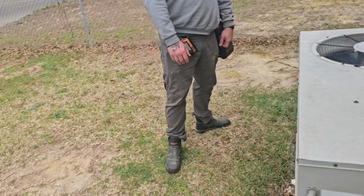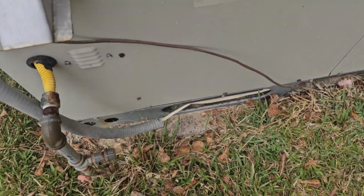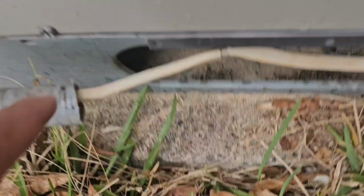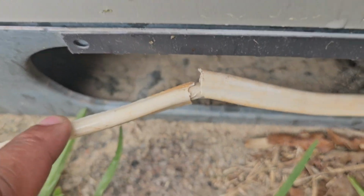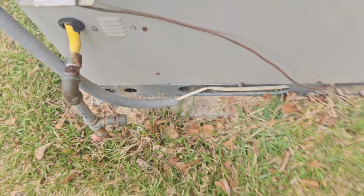Take my bag off. Look at this, they just got exposed wiring here. I think this is even cracked a little bit. Yep, that's a no. That won't pass code right now.